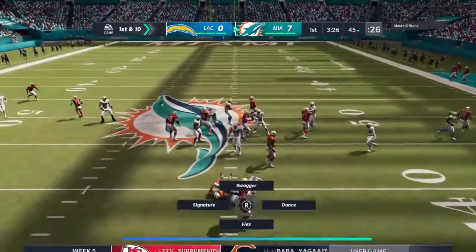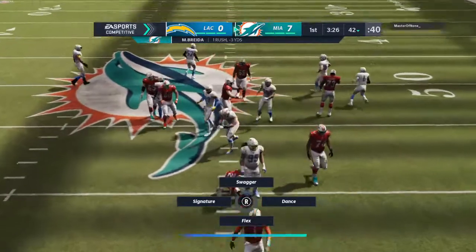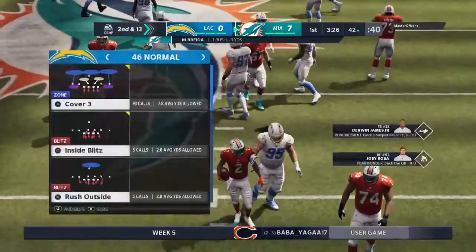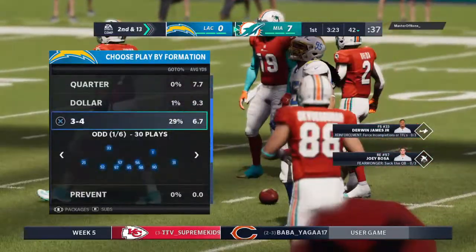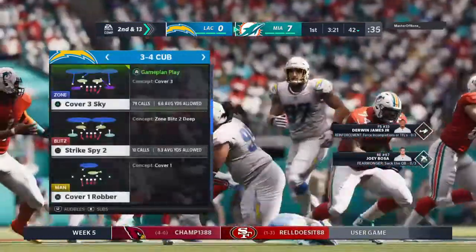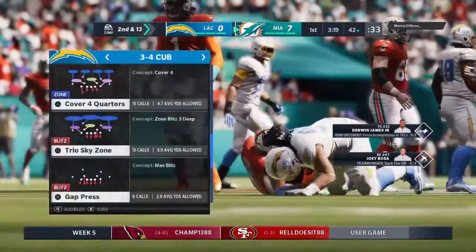They'll run for the first time here with Matt Breida. And that play going absolutely nowhere as he's belted before he could get out of the backfield. They'll wind up losing 3 yards here. And it'll bring up a 2nd and 13.